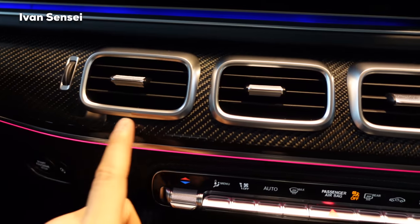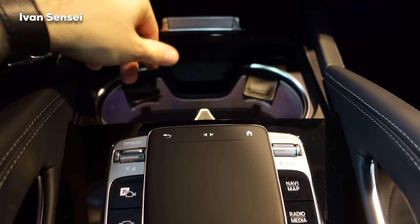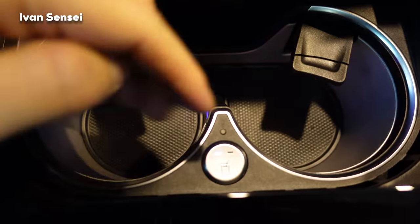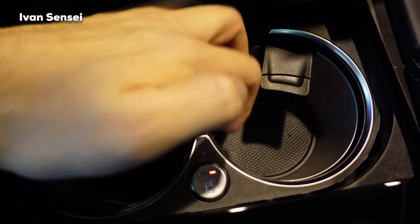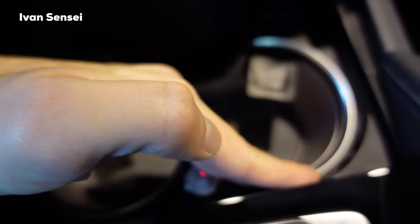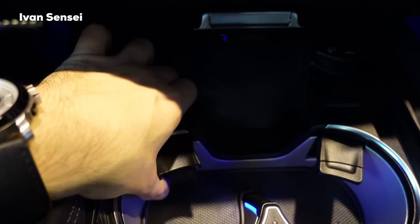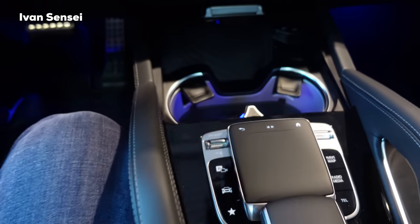You can see how beautiful this carbon decor is. And in the middle you can see this armrest. You have wireless charging for your phone, USB-C ports, and two cup holders which can be cooled or heated up. So these aluminium parts on the side will heat up or cool down depending on which mode you select. And you can see also the ambient lighting here. Cup holders are adjustable, so they can be adjusted depending on how large your cup is.